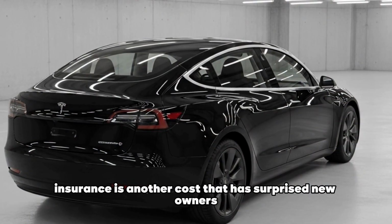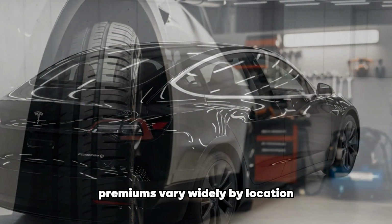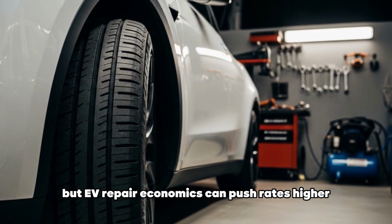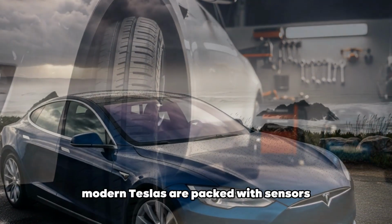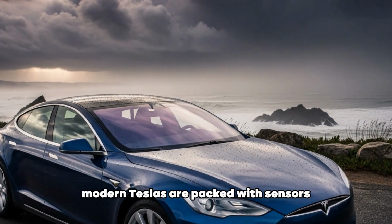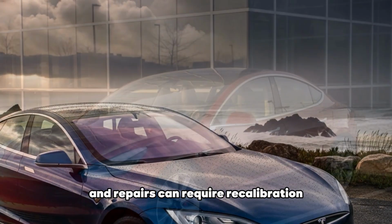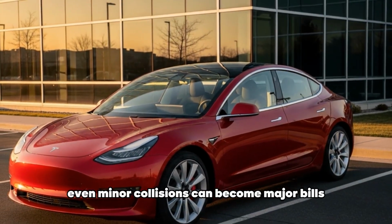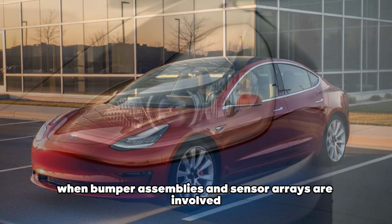Insurance is another cost that has surprised new owners. Premiums vary widely by location, driving history, and vehicle trim, but EV repair economics can push rates higher. A key factor is repair complexity. Modern Teslas are packed with sensors, cameras, and integrated components, and repairs can require recalibration and specialized knowledge. Even minor collisions can become major bills when bumper assemblies and sensor arrays are involved.